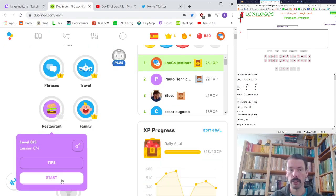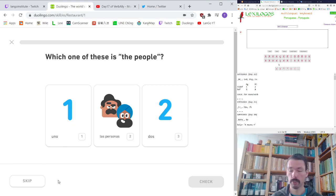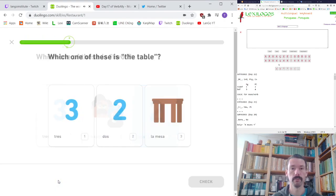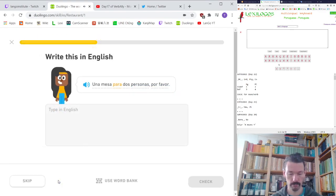So, it's closely related to Portuguese, and we have really similar word structure and so on. And it's a bit closer of a match between letter and sound in Spanish. Las personas. So it's a feminine noun, but it's not necessarily female people. Dos. La mesa. Una mesa para dos personas, por favor. A table for two people, please.